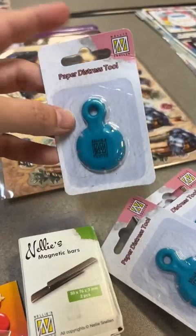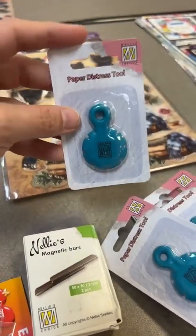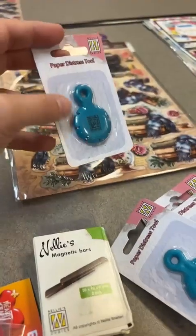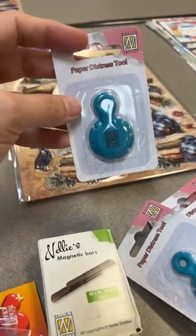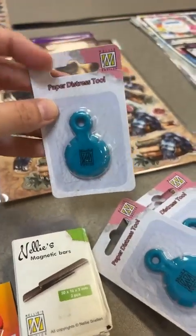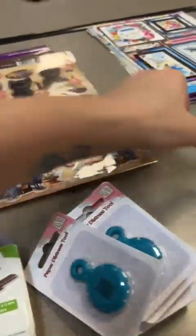So this is definitely one of those things you should have in your toolbox. And no need to buy another one unless you lose it, or you want to keep one in your at-home crafting and then your to-go crafting tote. So little distress tools are in. Sharon's getting one of those.